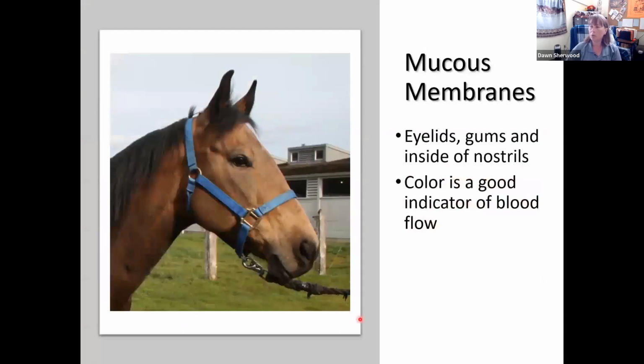All right, then mucous membranes. This is a little bit more difficult, but we can look at the whites of their eyes. Again, we can look at the gums, which we would look at when we're doing their CRT. You can look up inside their nostrils. Color is a good indicator of blood flow. It's also an indicator of hydration or lack of hydration.